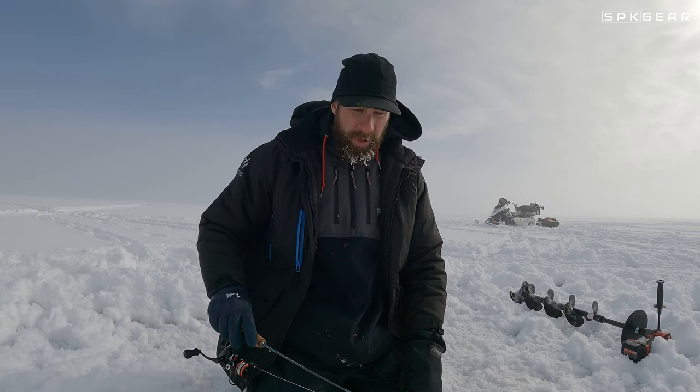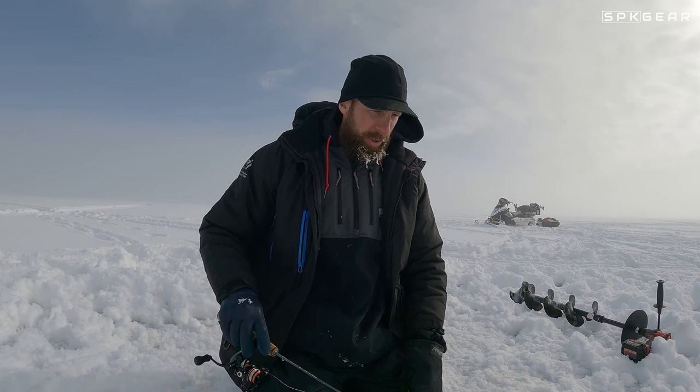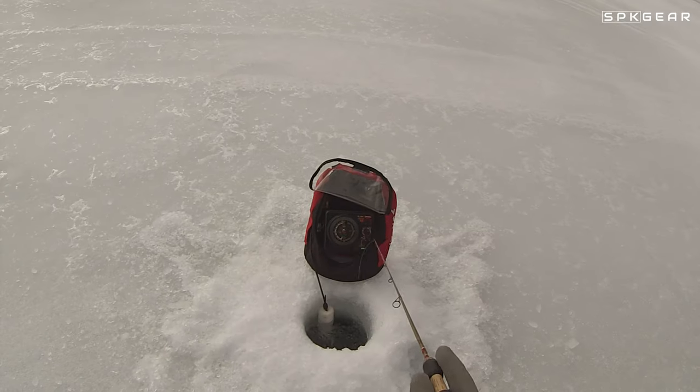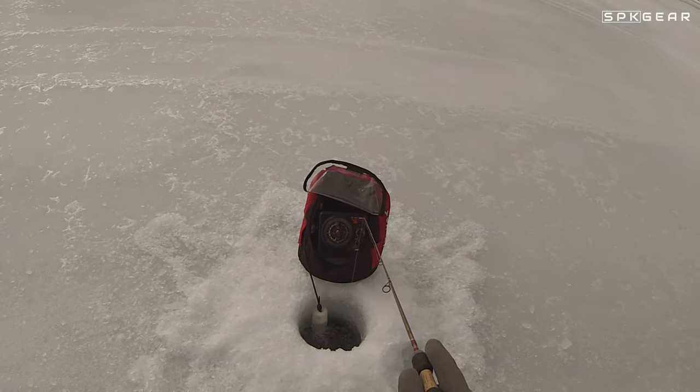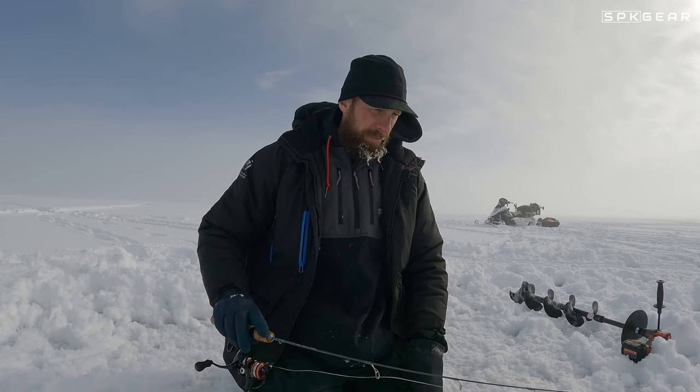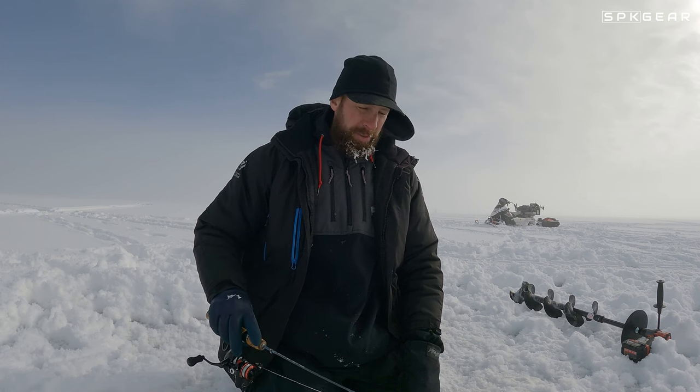Now, the thing that you're going to want if you're going to come to Lake Cascade is some good electronics. You're going to want some sort of a flasher device like a Vexilar. Live scopes are cool. You don't necessarily need them, but a good GPS is another thing that you'll benefit from. So make sure if you come to Lake Cascade, you have some good electronics.